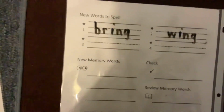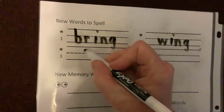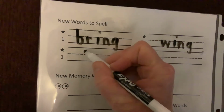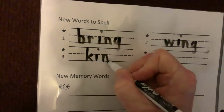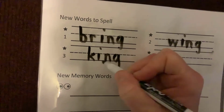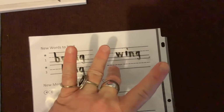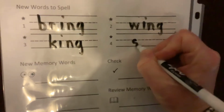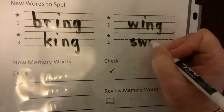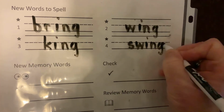Wing. Our next word is king. K-ing. It's our key word for this. Now, what kind of k is it? Since I have the ing, I is a stick vowel, so it goes with K. Remember our C and K rule. King. Our last word is swing. Swing. Three sounds, but five letters. Swing. It's got the word wing inside of it. We just added the S.